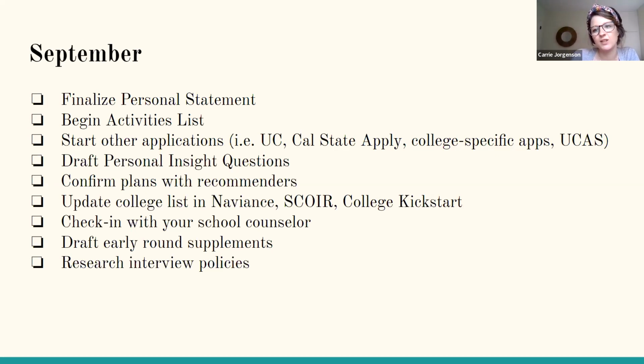And then there's other college specific applications. For instance, Georgetown, they've always done it. They have their own application. You have to complete a full application just for them. They're not on the Common App. And then for anybody applying to schools in the UK, there's an application system called the UCAS.